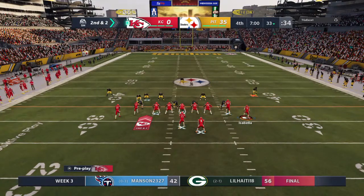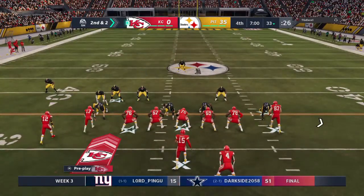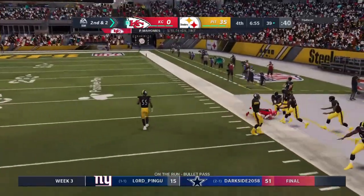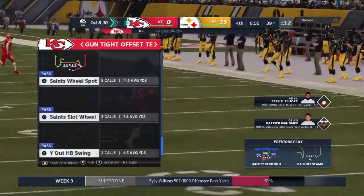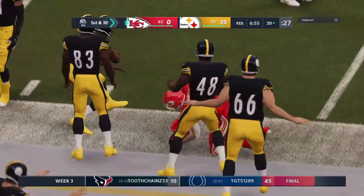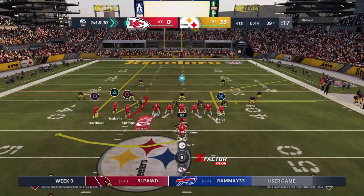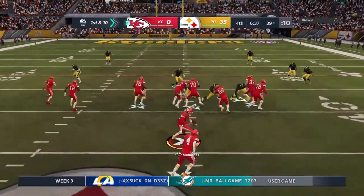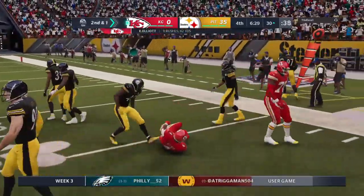Here's a 2nd and 2 now from the 33. Mahomes now to throw, escaping the pressure right. That ball complete to Isabella, and he's going to be out of bounds, but not before he takes it inside the 40. 27 yards there, a first down. He's tackled a yard short of the marker. Good gain of 9 on first down.